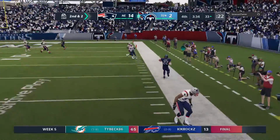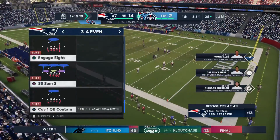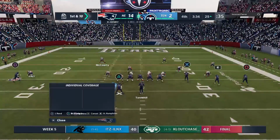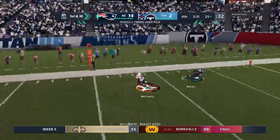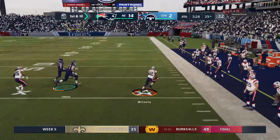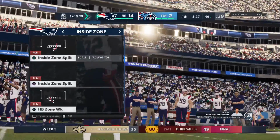Tannehill able to find Henry out of the backfield. And he'll be out of bounds, able to get it down to the 25 there. That one, a first down pickup of 8. 1st and 10 at the 25-yard line. Tannehill on first down. And his pass is intercepted for the 4th time today. Devin McCourty picks it off. And he'll take this back all the way up past the 45-yard line.